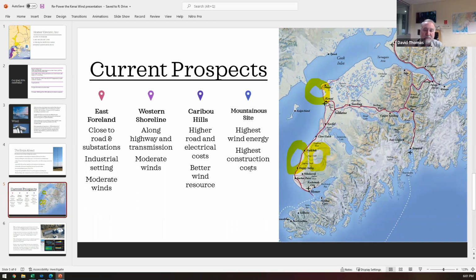We could have picked 3 spots on the Caribou Hills. We could have picked 3 spots on the Western Shoreline. We could have picked a handful of mountainous ridgelines, but we intentionally selected sites with very different attributes because you don't know what hurdle you're going to hit this early in the process. And you want different horses in the race because you can't know everything about land use, costs, deliverability, highway transport, and so forth. So we have a range of sites that we'll push forward in parallel, continually revising the costs and the feasibility, and see which 1 or 2 emerge as winners.